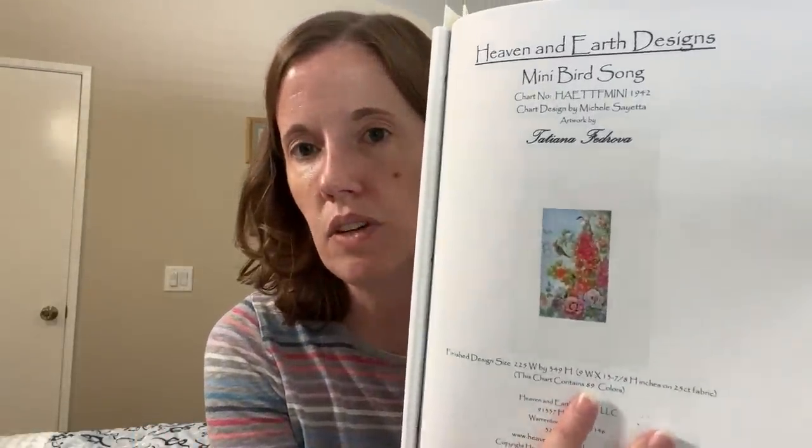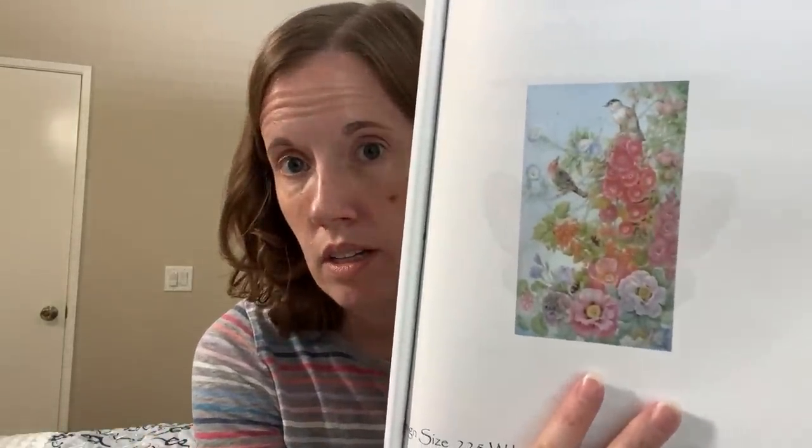Okay. Then we have Mini Bird Song, Tatiana Fedorova, another Heaven and Earth Designs. And I have a larger picture here for you because I felt that picture was too small. So this is another one, 40 count vertical, 1/1. I believe this is the first one I tried using this fabric on and fell in love with it, and then used it on some other things.